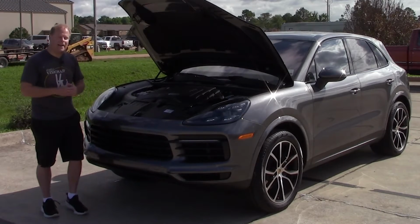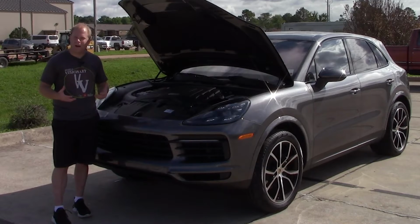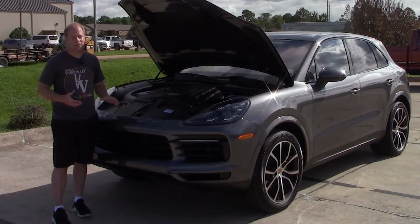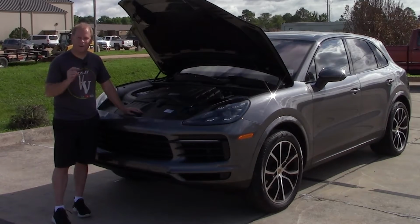And we'll find out on our test drive later on about how it drives, how it rides, how it accelerates. Obviously, this isn't the most powerful engine available for the Cayenne, but that doesn't mean it's weak. I don't think there's anything that would be considered weak about any modern day Porsches on the market.